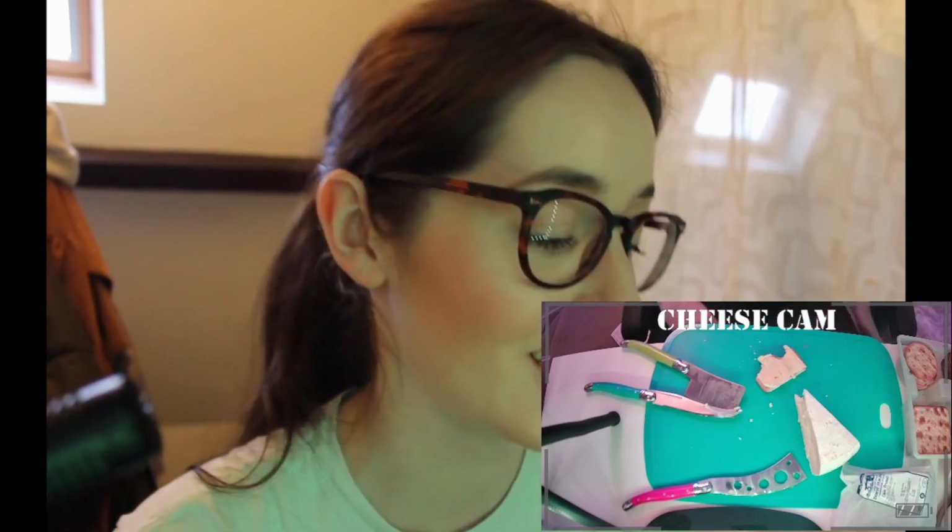This is the problem with cheese tasting. You have to eat it all really fast after you've already opened it, so it's just like, oh my god, I'm literally going to have a cheese coma.